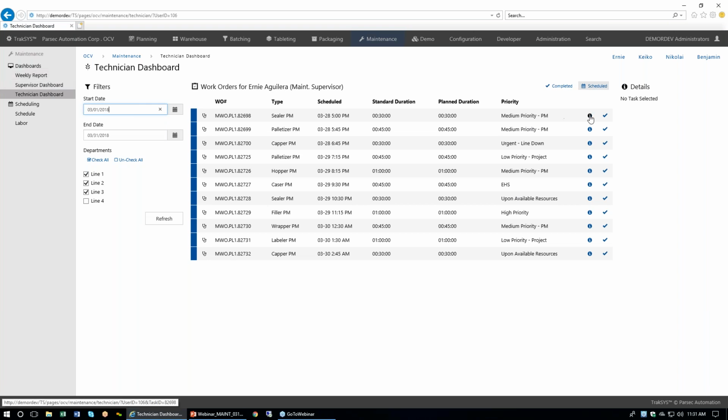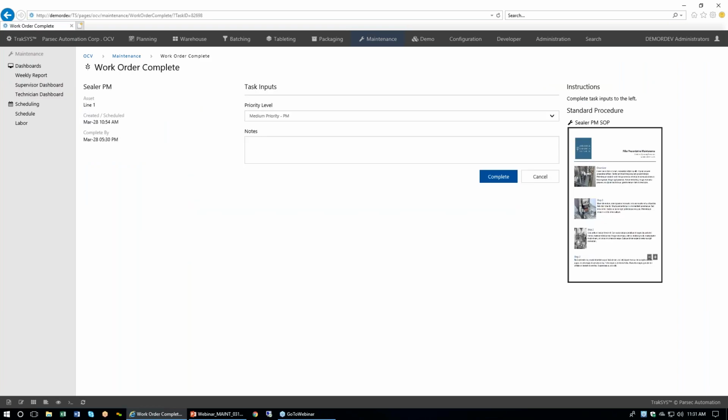The nice thing, these systems, again, can be accessible through mobile and also deliver information, things like SOPs on how to complete the work. We talked about standardization and having work instructions and accessibility to information right at your fingertips. And that's one of the things TrakSYS can provide within its interfaces.